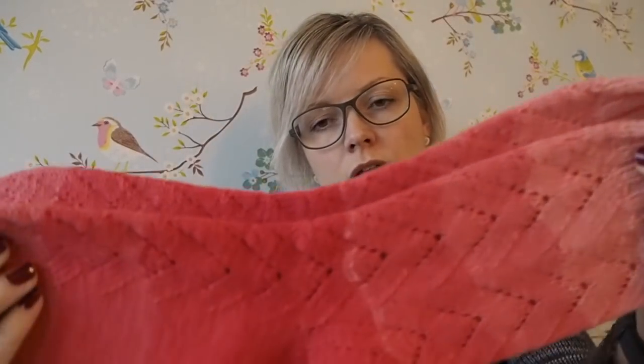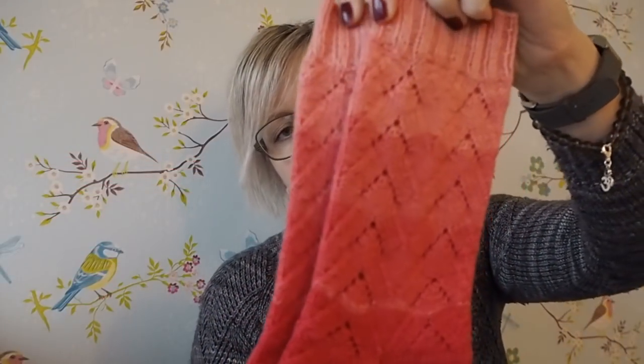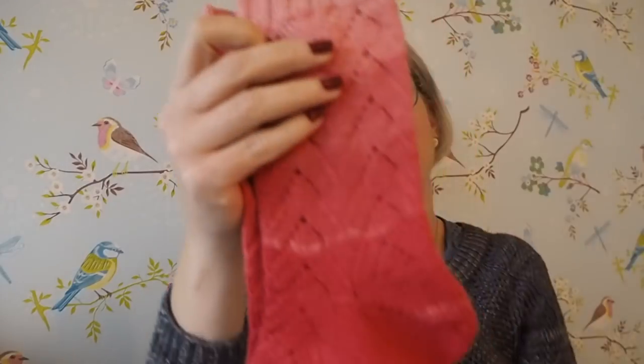And these are the monkey socks, no purl monkey socks, a pattern from Cookie A on Ravelry. And they are made out of REgia Pairfect yarn in a deep dye colorway.